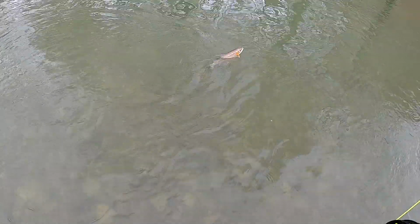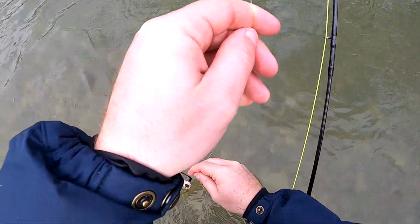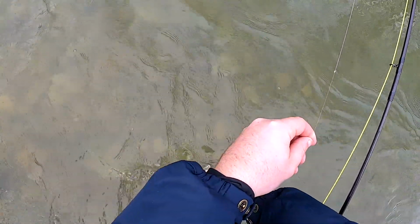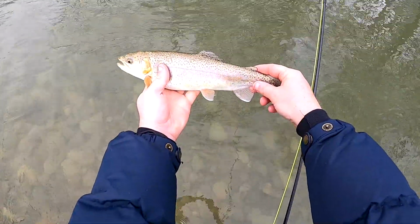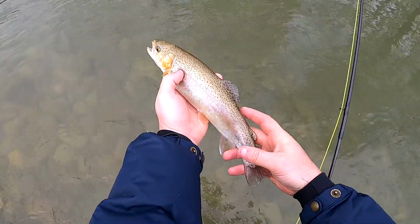Oh, look at the pink on him. That is a beautiful fish. Wow, that's the prettiest one I've caught today. All right, let's see if we can get him up here. He's not gonna be a happy camper when I reach down here. But I got the fly eye though. That's the best one I've caught out of this hole for sure. Look at that color. Look at the pink on him. That is fantastic. All right, let's get him back in the water.